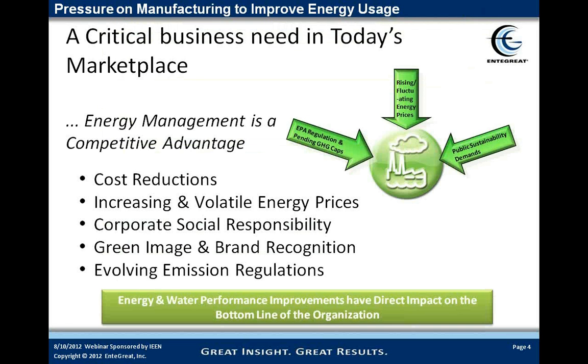So at the end of the day, energy and water performance improvements really have direct impact on the bottom line of the organization, and manufacturers have realized the impact of that on their profitability.